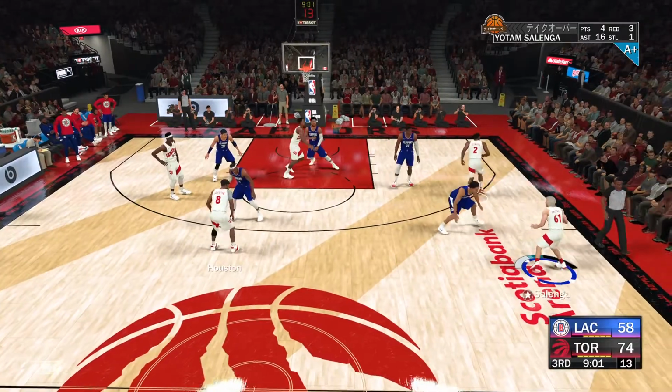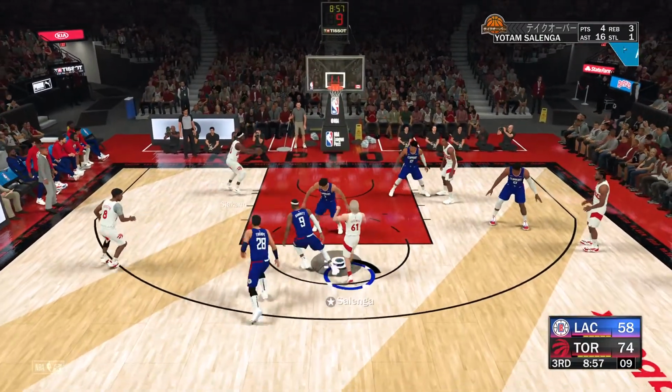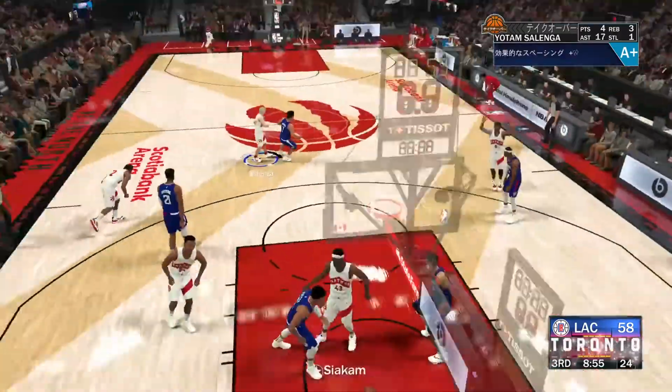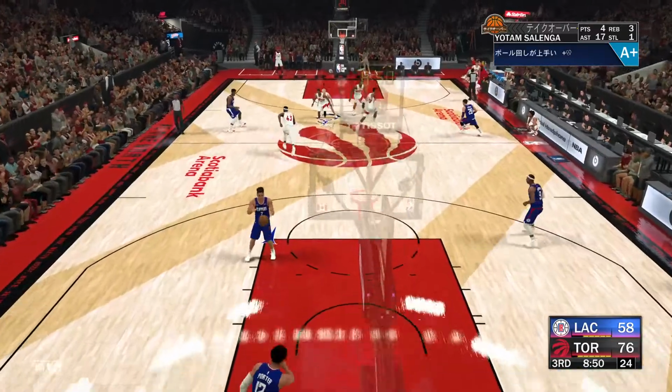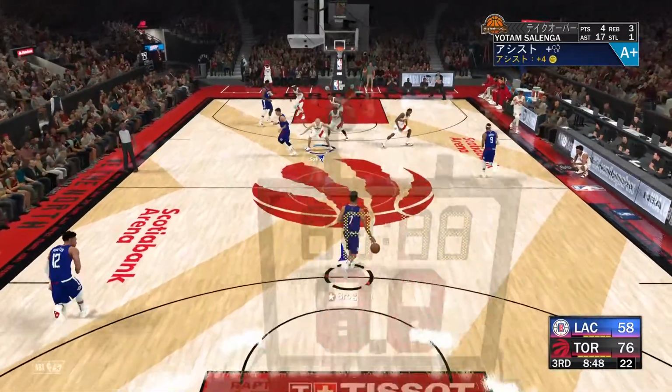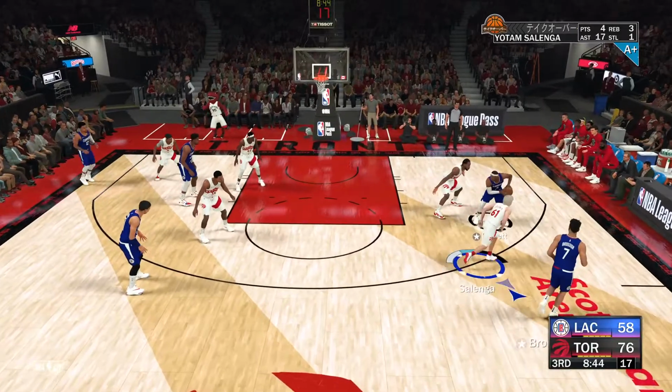Toronto working the ball around now. Junior the pass to Siakam. And Siakam throws it down. A high-level athlete with underrated burst. Siakam continues to impress with his ability to finish.